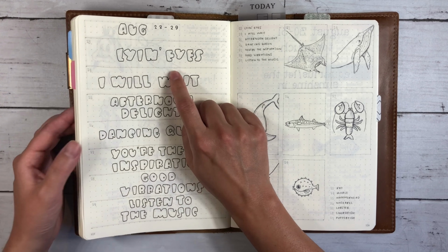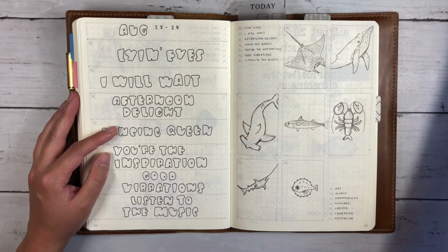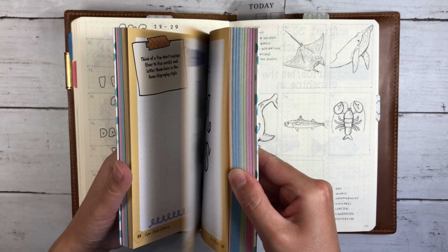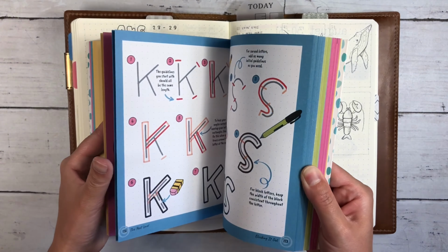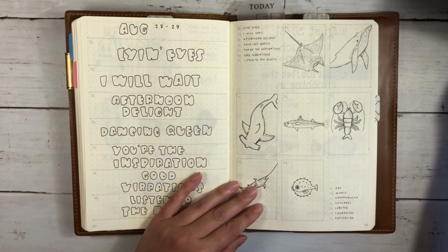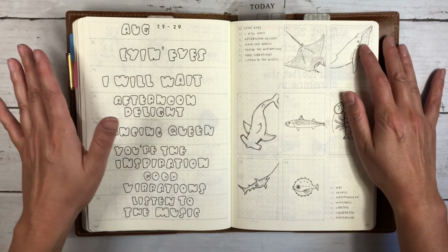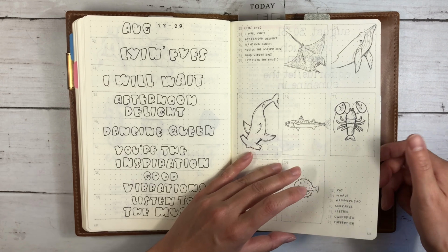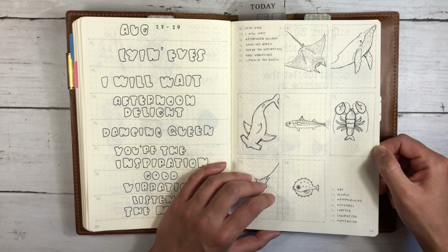This is another of Cindy's fonts. I showed that last month. That's from her book, the cute hand lettering. I love to look in here for ideas and get to practice some of her styles. These are fun to draw. I find them almost meditative. I just open up a sketch or doodle on my phone and do my best to recreate it.